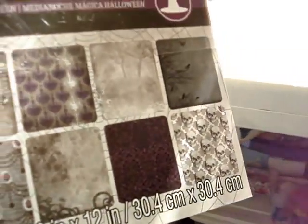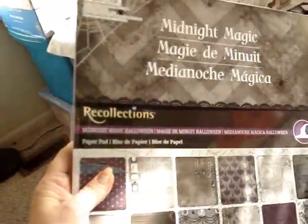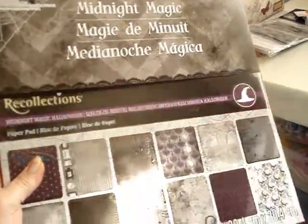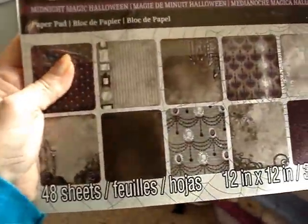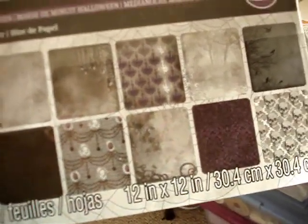But I got this. You are not going to believe this. I got this for $4. Yes, ladies and gentlemen, $4. And normally these run like $19.99 or $14.99. But all the different papers, so cool. There's 48 sheets, 12 by 12. Not sure what I'm gonna do with that yet. Probably make my cards next year.